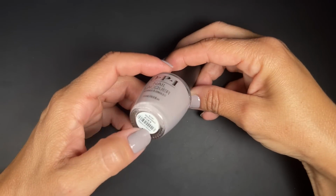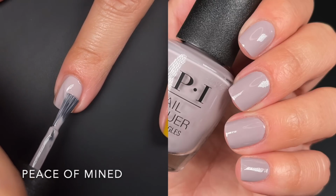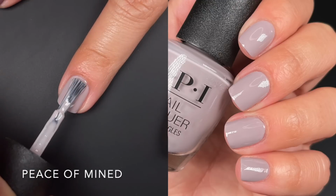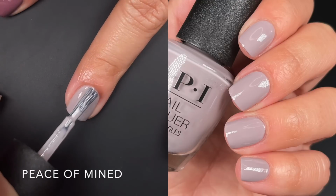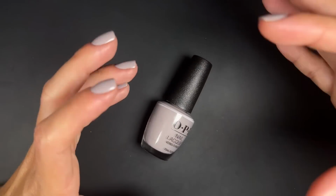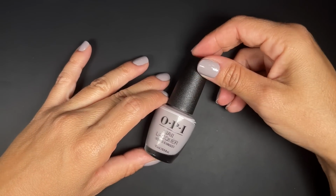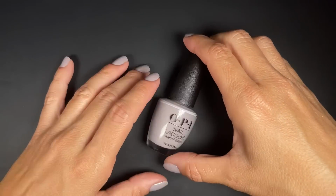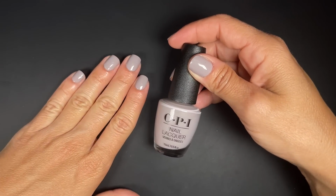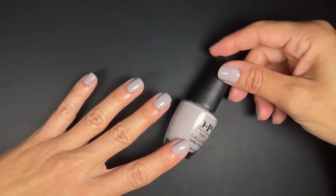Alright, first up we have Peace of Mind, and this is the one I'm wearing on both hands. And it has a really good formula, because even though it's a cream, it almost feels crelly to me. It's very smooth. So it's not a jelly at all. It's a cream, but it doesn't feel very white based at all. And it has that awesome creamy crelly type of formula. So I would probably consider this one to be kind of like a crelly. It's shown here in the swatch, and you guys are gonna see in the video. I had 2 coats. Gorgeous color. It's both fall-y and wintry, if you ask me, and it's a great year-round color. But yeah, this one's one of the lightest ones in the collection.